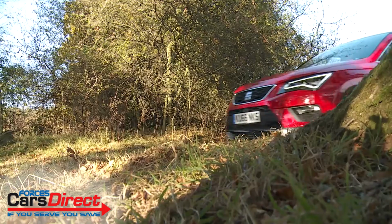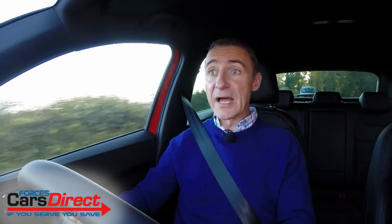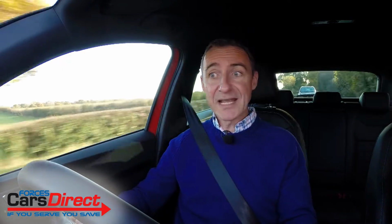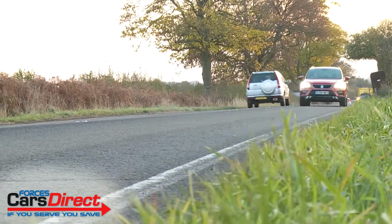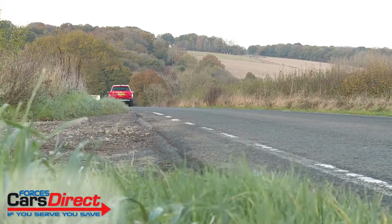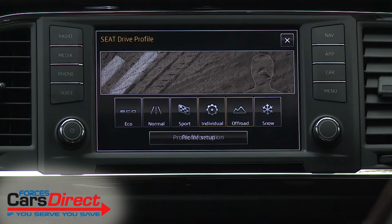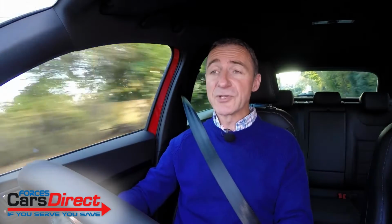All well and good, but you don't buy a compact crossover for its off-road prowess. In fact, until this Ateca came along, you wouldn't have bought one for its on-road prowess either. This Seat changes things in that regard, with a degree of driver involvement you can control via the drive profile vehicle dynamic system that comes fitted to most variants and which can alter the steering and the throttle feel to suit the way you want to drive.